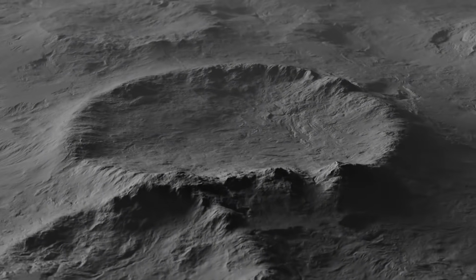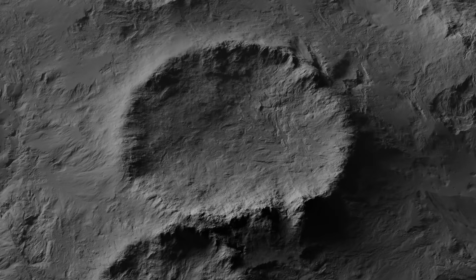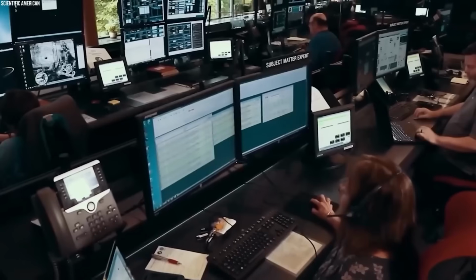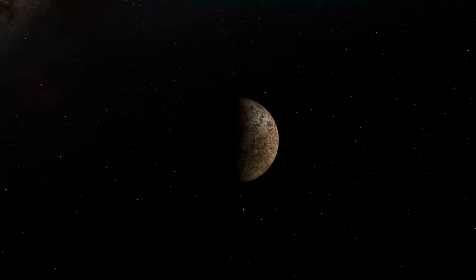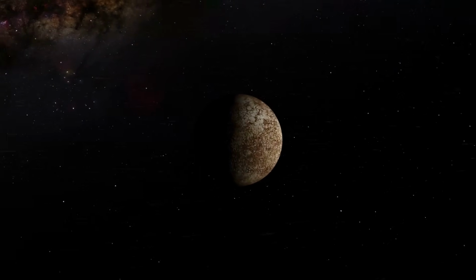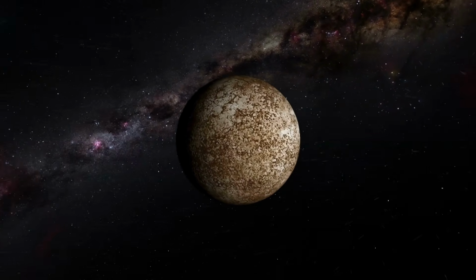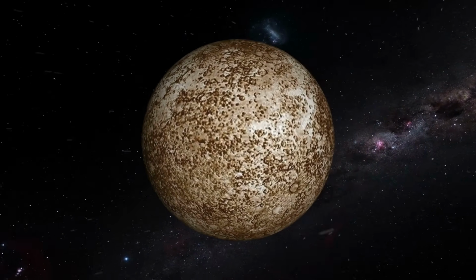Another fascinating aspect of Mercury's short year and long days is how this affects the planet's magnetic field. Despite its small size and slow rotation, Mercury has a global magnetic field, which surprised scientists when it was first discovered. Recent studies suggest that Mercury's magnetic field is generated by a peculiar dynamo effect in its liquid metal core, something driven by the unique characteristics of the planet's orbit and rotation.